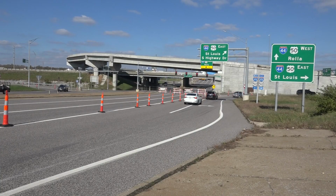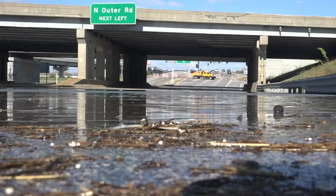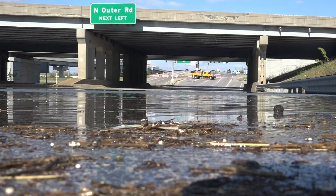Sometimes in that area, because it's so low, some of the driftwood and other debris that's roaring down that waterway will get hung up on the guardrail, and we'll have to cut it up or remove it. Though engineers on both sides of the river know the floodwater will eventually recede, they told me reopening the road isn't as simple as removing the barricades.